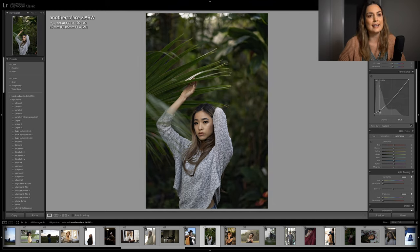Do you guys get into habits of editing your photos? I feel like I always start with the same S curve and then I branch out from there. The S curve is like my base when I'm editing stuff.